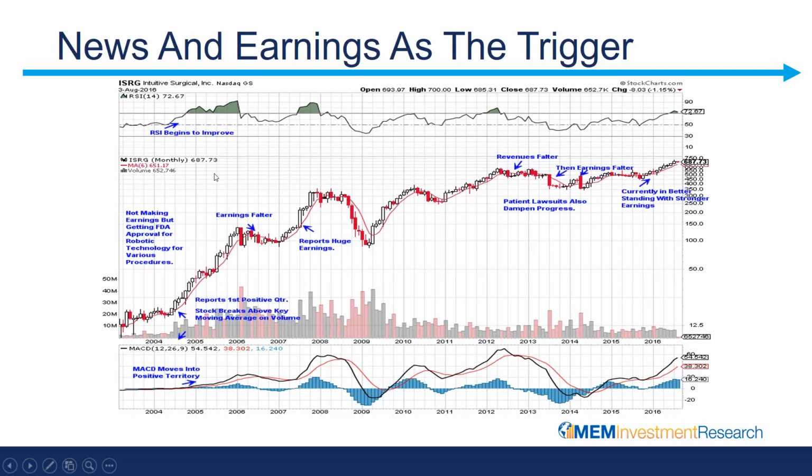What was happening prior to that is the company was looking for FDA approval for their robotic technology for various procedures. So then they did come in with this first positive quarter, and then they also, during this period, did get FDA approval, which really propelled the stock beginning in mid-2004 up to the end of 2006. It was a huge move. But let's take a look.